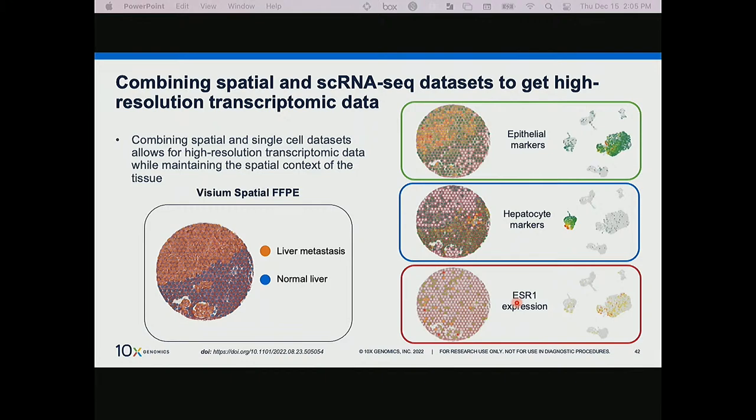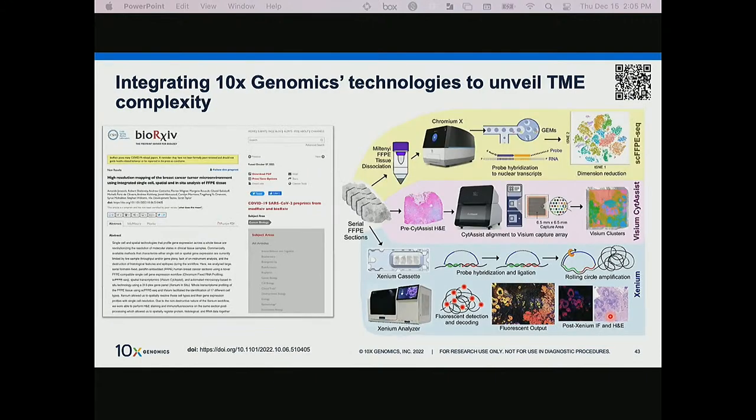And so ESR1 was not supposed to be expressed. But ESR1 was detected with the single cell data and also with the spatial transcriptomics data, which shows you again the incredible sensitivity of this technology, specificity, and also shows you that the typical diagnostic method cannot really provide that level of sensitivity.